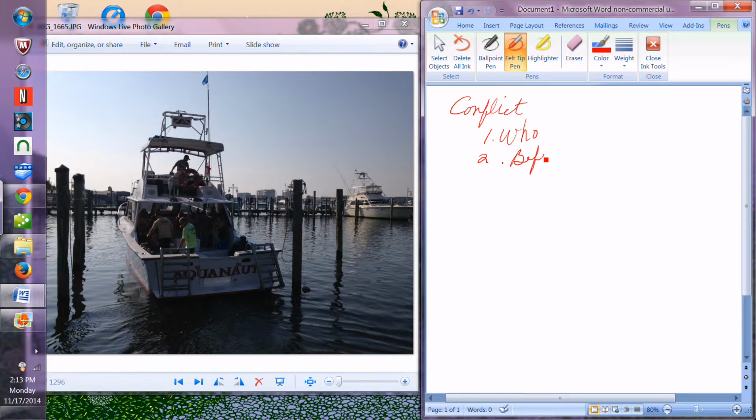What happened before the picture? Why are they doing whatever's in the picture? What's the history? Now, you're not going to have to include all of these because we're just going to start with a paragraph. But when you're developing a whole story, you've got to consider all of these.